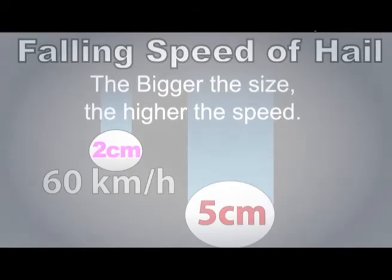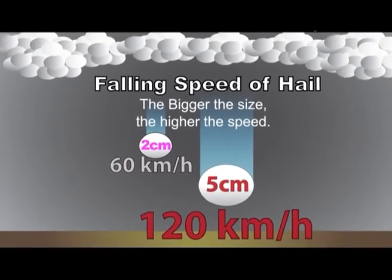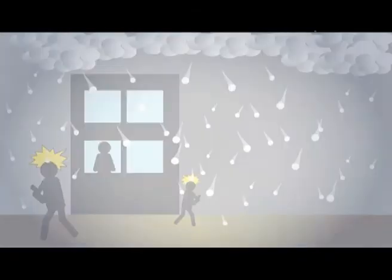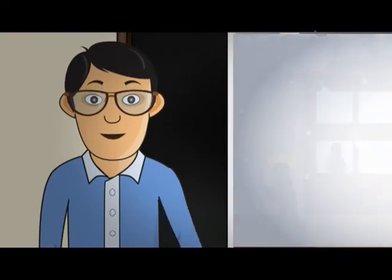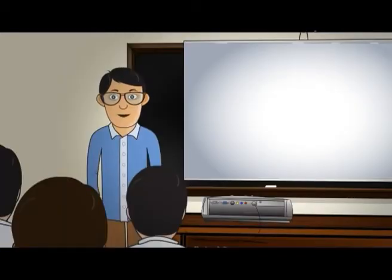Do you know? Falling speed of hail is 60 kilometers per hour when its diameter is 2 centimeters and 120 kilometers per hour when it's 5 centimeters. If you go outside, a hard ice may hit you. Do you know? A hailstone of 1 kilogram was recorded in Gopalganj in April 1986. Something like that could easily kill people. So never go outside during thunderstorm, okay?